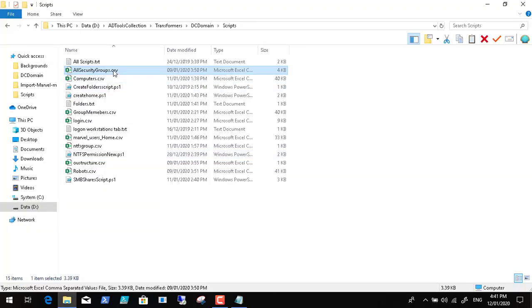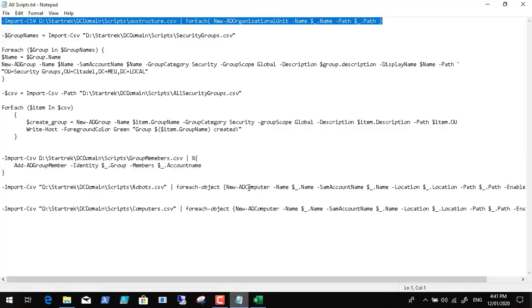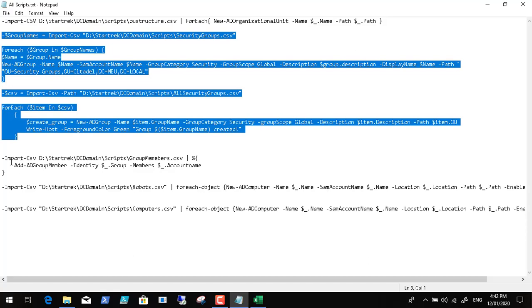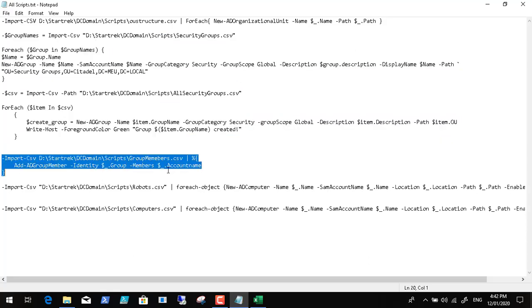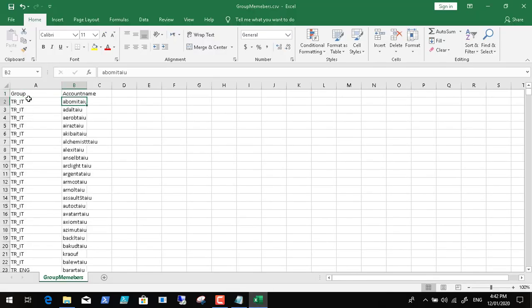Okay, and then after creating the organization structure, and then the users, and then the groups, we will have the group membership. By the way, the first line is for the OU, the second line is for the groups, the third line is for the group members. We'll put the users in their respective groups. For example, this user will be in the IT group, this user will be in the engineering group.